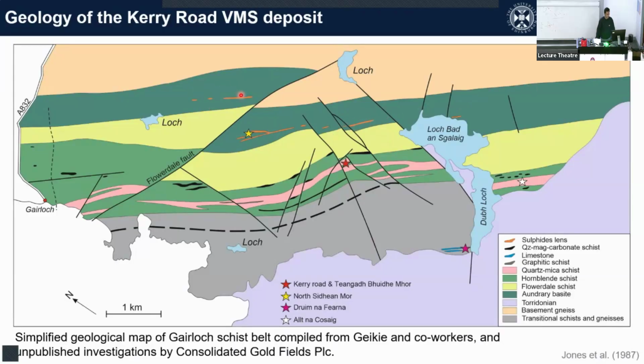But during our field work, we didn't visit this region. We only focused on the Kerry Road, which, interestingly, is not recorded or mapped by Jones et al. about the distribution of the sulfides across this area.